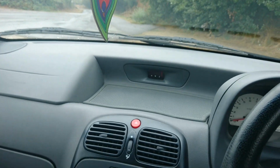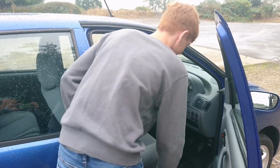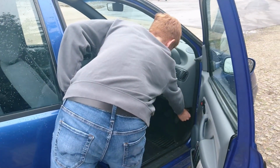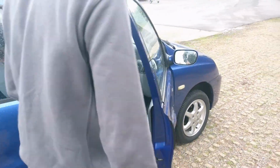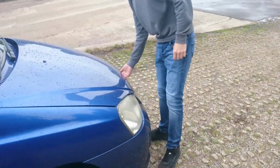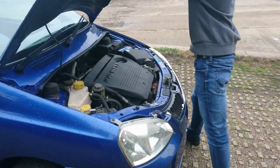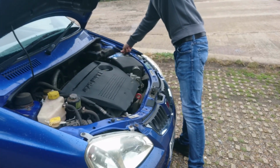Okay, let me out. Right, if you could please, Elliot, release the bonnet and just put that up for me. The bonnet release lever in this car is absolutely horrible. It's probably the worst bonnet release I've ever felt in my life. And the car I drove in 2012 had a broken bonnet release. That tells you all I need to say.